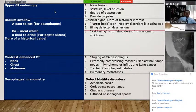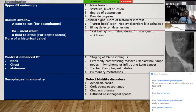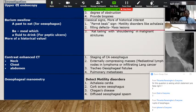So the question will be asked, when you are saying upper GI endoscopy, what advantages do you have? And the only problem is that you must say that these advantages are there as the investigation of choice, but if the obstruction is near total, you might not be able to advance the endoscope through the lesion, so that you will not see the extent of the lesion or the distal part of the lesion. So because of those reasons, you can't stop at upper GI endoscopy alone.